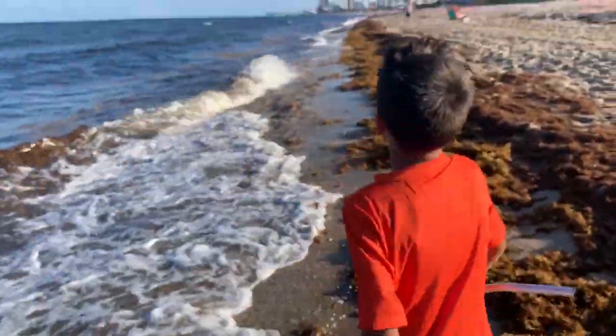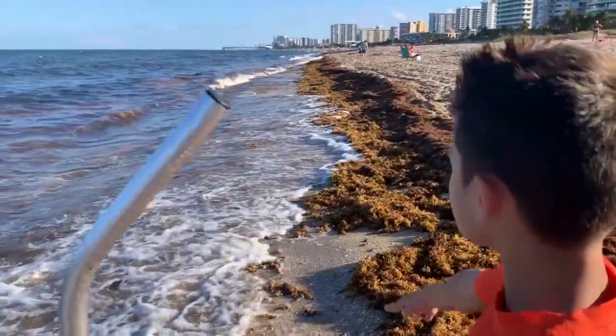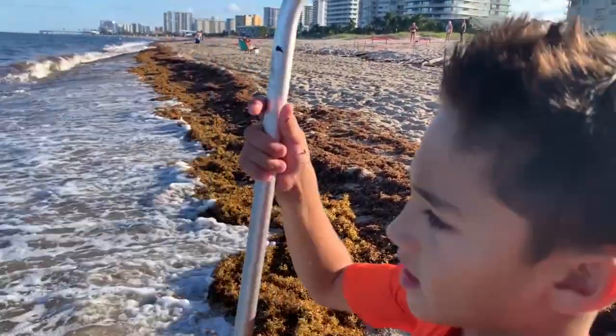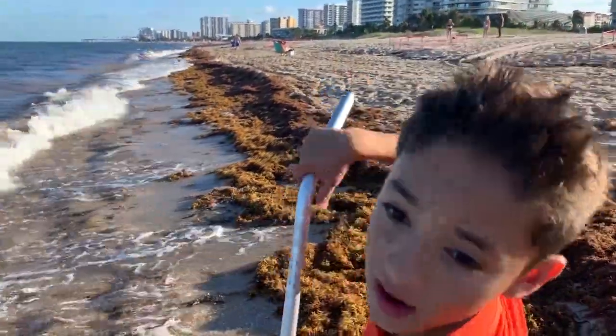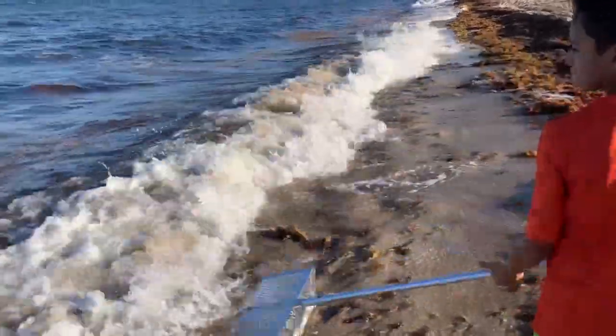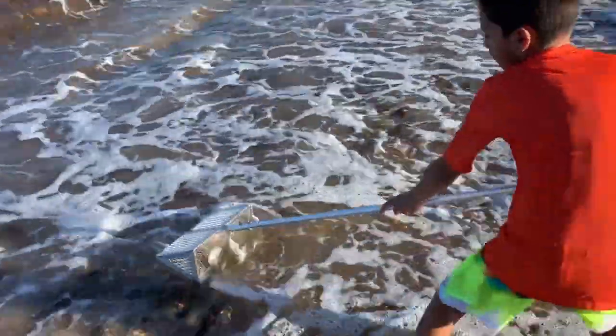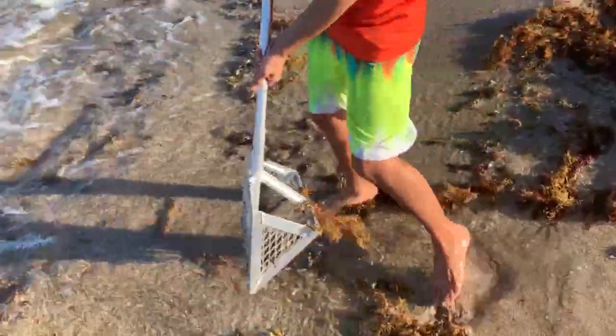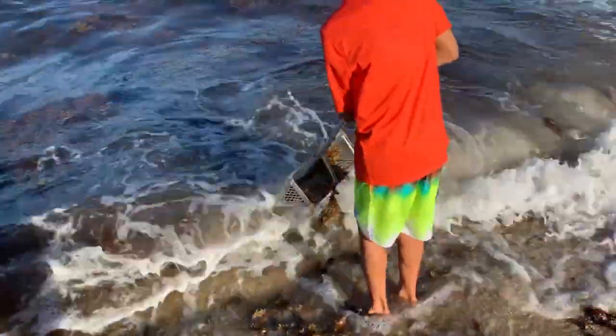So, usually if it's not that wavy, you'll see them, but right now I'm just scooping and then I'll come. All right, it's really kind of wavy and weedy, so he's just scooping away and going into the dirt there. And then he's rinsing it out.